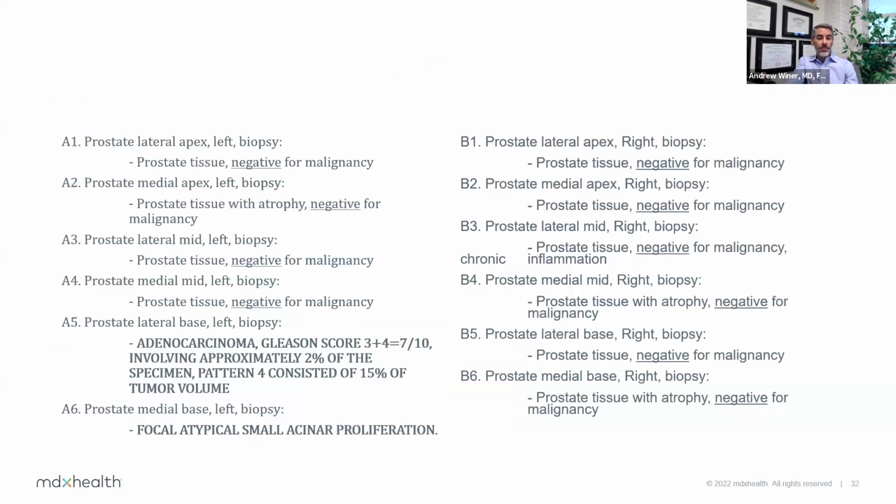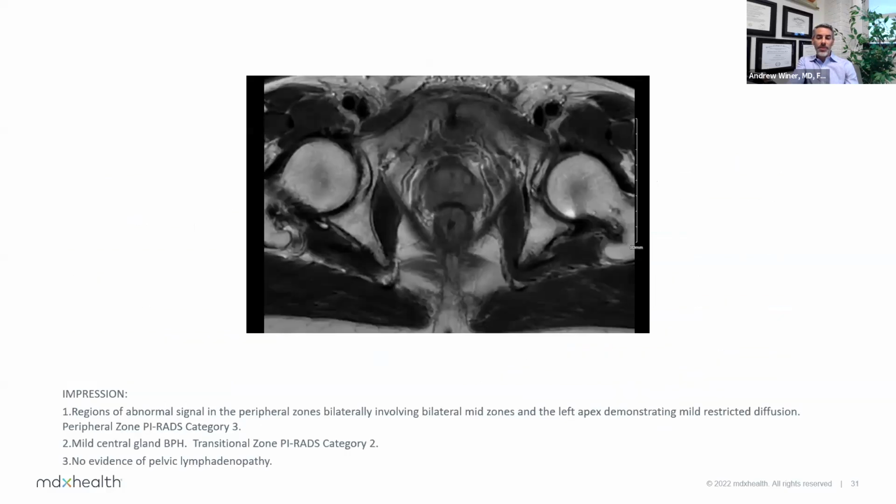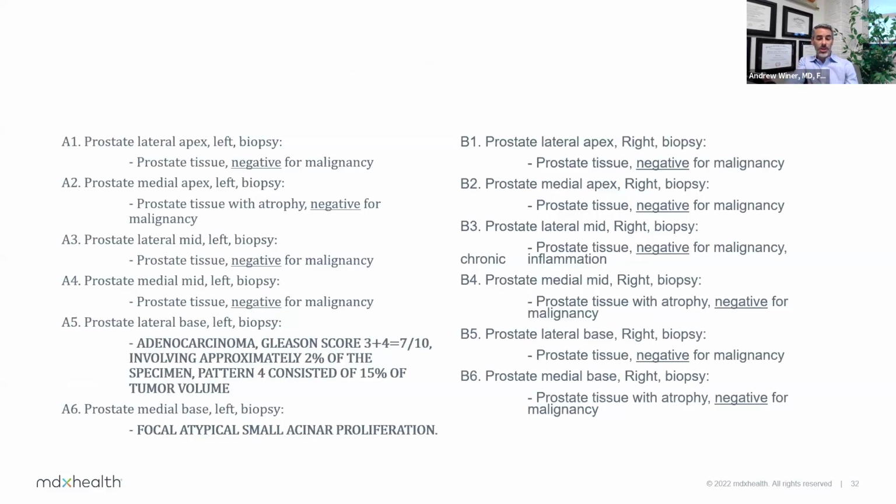But he underwent a biopsy and we found grade group 2 in one core and a focus of ASAP in another core. So again, this is the limitation of our MRI in 2024. And some may argue that they're a radiologist or they can read better than I can, or that MRI does a better job. But in my opinion, there are major limitations to MRI, up to 20-25% that miss significant prostate cancer. And this is one of those cases. Focus of grade group 2 that would have been missed.